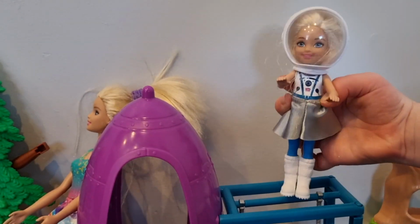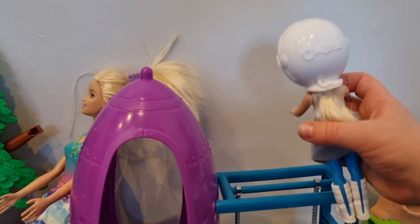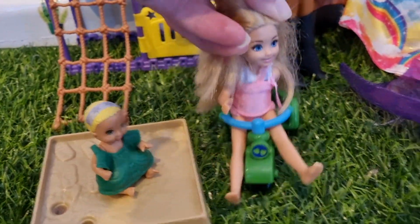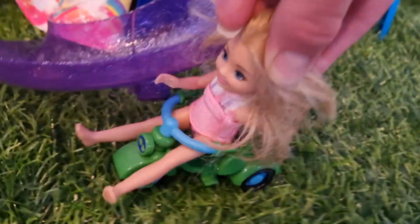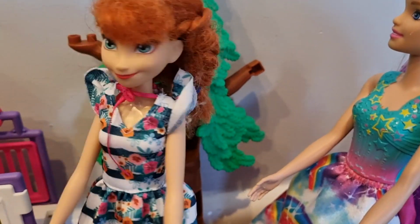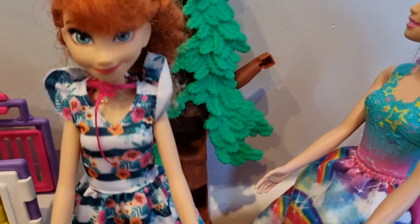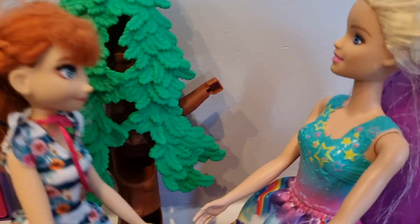5, 4, 3, 2, 1. Blast off! Oh, look at them play. They're so cute. Thanks for inviting me. Oh, they're adorable. I love coming here with you.